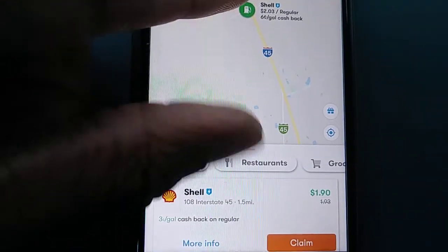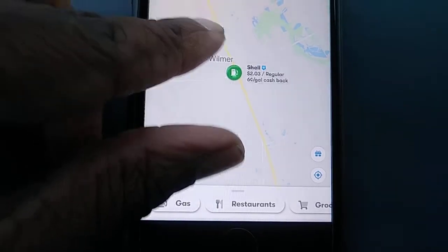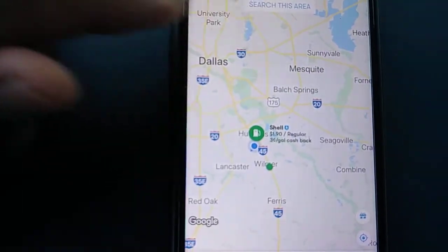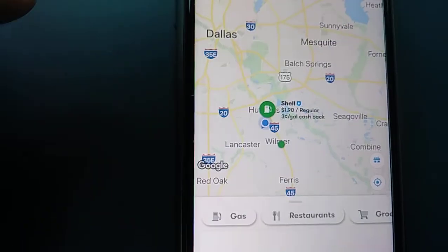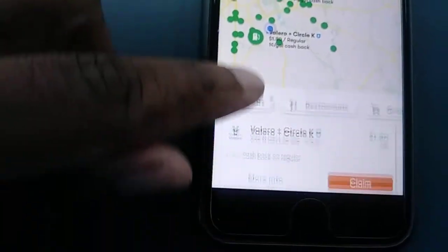Now, these are the ones that are close to me, but sometimes, because right now I'm out of town, I'm in Dallas right now, it's showing me the ones that are near me right now. But if I make this bigger, like I said, have your location on, and I just go up here to search this area, it'll show me all of the ones in that area. Click on it again, and you'll see it pop up once it sees all these gas stations that are near you.